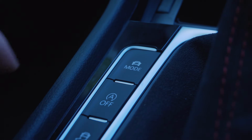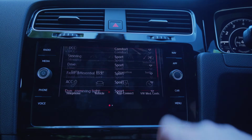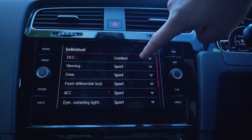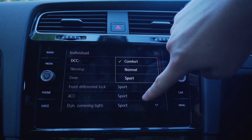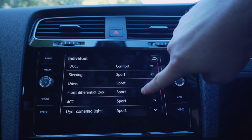In terms of driving modes, you have 5. You have Eco, Comfort, Normal, Sport, and Individual. And within that individual mode, you can change so many different parameters, from the adaptive dampers to the steering feel, throttle response, exhaust note, also the amount of sound that the engine is pumping into the interior. But it is awesome. Changing between the driving modes, you can definitely tell that it does change the steering response and pretty much everything else.